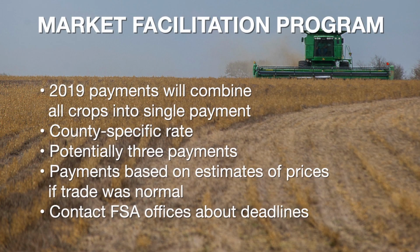The first difference is that the 2018 program was based on individual crops. This time, all their planted acres of the covered crops, and there are more this time, are going to be combined into a single amount of planted acres that will then be multiplied by a county-specific single rate. Just like the 2018 MFP program, it's going to be a one-page, very simple application process, but you do have to make sure that all of your paperwork is in place prior to getting it. But definitely take advantage of this program and the offsetting of the effects that this has had on markets.